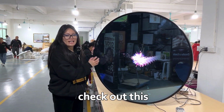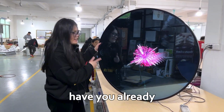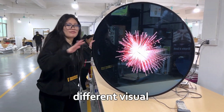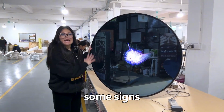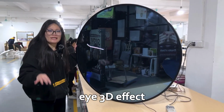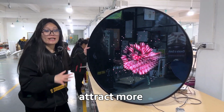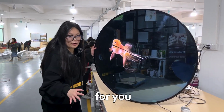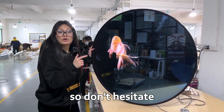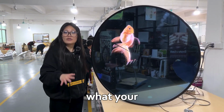So right now, check out this holographic infinity sign. Have you already got some super different visual experience? If you are finding a sign that can realize an eye 3D effect, it is a perfect choice. This sign can also attract more customers because you can customize the pattern for your own self. So don't hesitate to get it to grow your business, no matter what your business is.